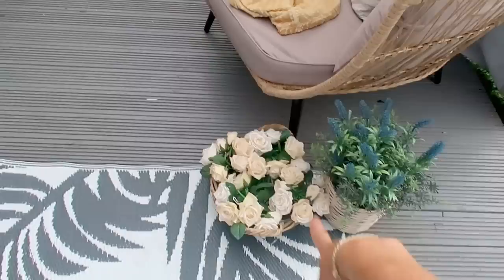And again, the throw I think was from B&M. It's just the mandala print on it. And it's obviously a gorgeous cuddle chair for two people to snuggle up in and watch a film. That's the plan anyway. I've got my lavender again from B&M and my basket from Home Bargains. I mean, you know me, it's all from Home Bargains and B&M.